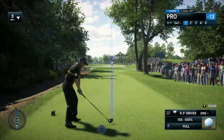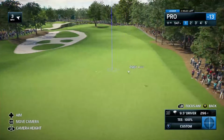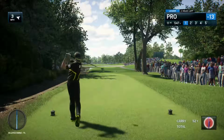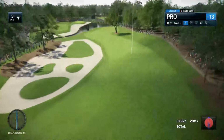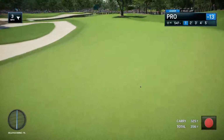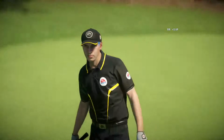Par 5, 558-yard, 11th hole, Frank. What's the key here? Tee it high and let it fly. This is the big chance here. This is one of the widest fairways on the golf course. This is where you chance it all. That's a good drive right there. Got all of it. Did you hear the sound?